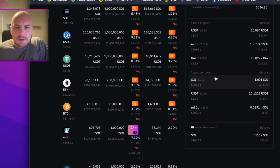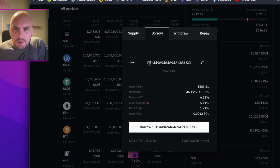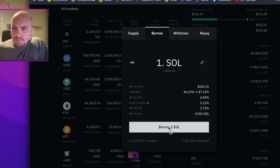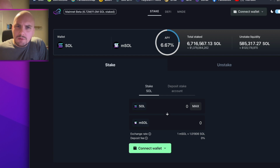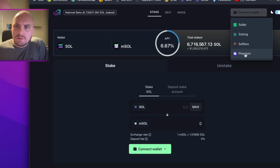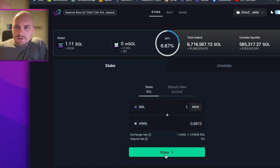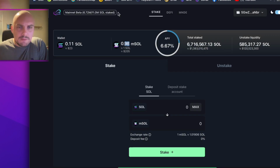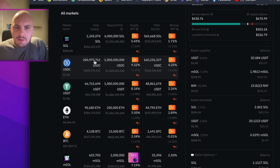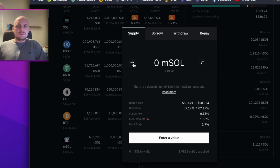So can I do that again? Can I go borrow more Sol, borrow max? I'm just going to go for 1 again. Borrow 1 Sol, confirm the transaction, approve, go to marinated Sol, refresh this in a second. I'll see that on my wallet. Connect wallet. I've now got 1.1. Max for 1. Stake. Done. So now it says I've got 0.98, just like what happened last time. Go back here, and go to my MSOL. Supply. Max. Wait until that refreshes itself.